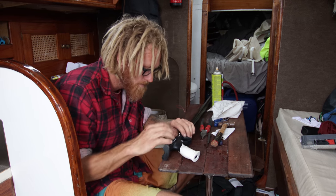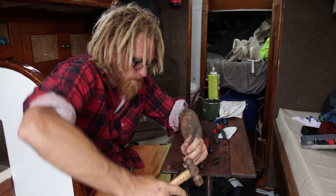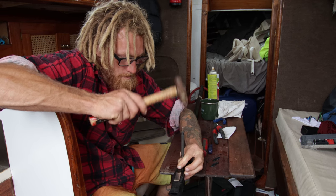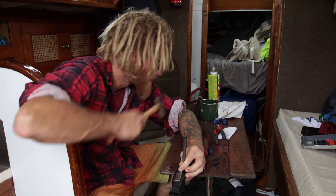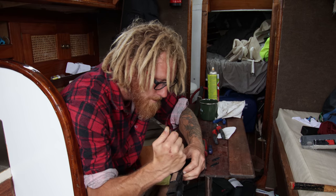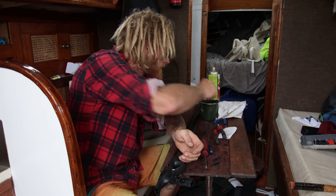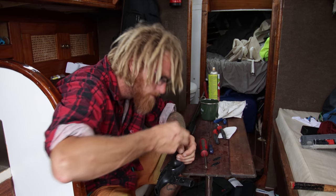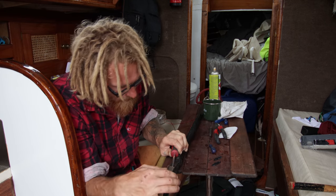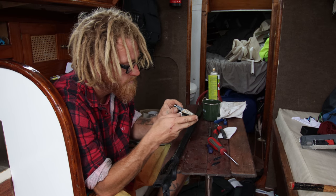Little pin. There it is. Dropped on the floor, that's not good. Okay, that's out. Oh yeah, there's a spring in there. That's pretty simple. Yeah, that was it. Okay. Trigger mechanism.